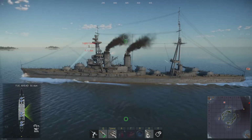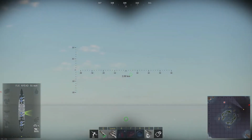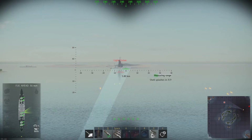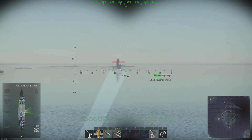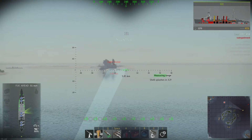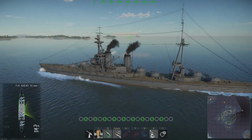The anti-aircraft gun system on this ship is, like I said, just machine guns. It's like 7 rifle caliber machine guns. This is definitely not enough. Not enough to do anything. So if you want to survive in this ship, just stay near other ships that have good anti-aircraft gun systems on them. The enemy ship sank.